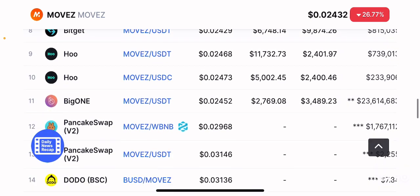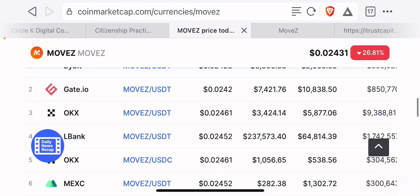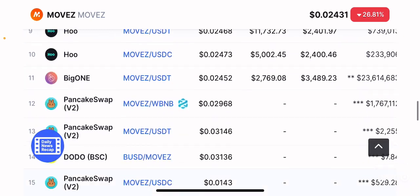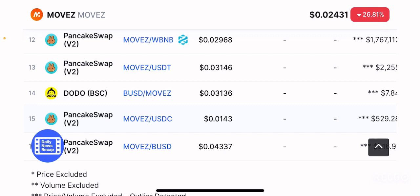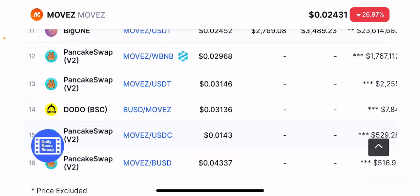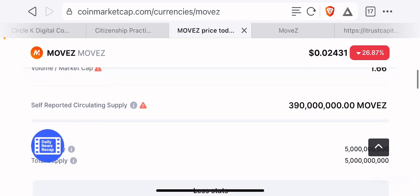There's a good arbitrage opportunity where you can buy this token from any of the centralized exchanges for 2.4 cents, and you can sell it on PancakeSwap for 3 cents, 3.1 cents. So this arbitrage opportunity would be really good to take advantage of. Or you can buy the Movez tokens for 1.4 cents on PancakeSwap with USDC and sell them for USDT at a 3 cent profit. So you can make 2 to 3 cents profit by arbitraging, which is possible because it's a very new token with an extremely low market cap. So arbitrage opportunities will be really useful to make some short-term gains for these kinds of tokens as well, right?